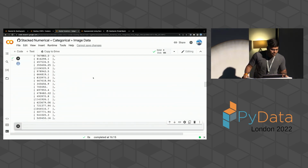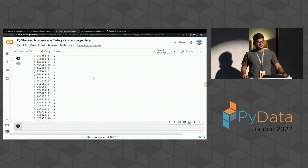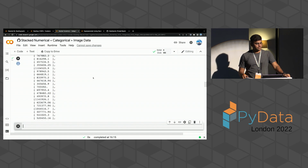Yeah? I was thinking, is there an advantage on the layer that you had between the concatenation layer and the final one? You can make it more complex. You can have two layers or something more. Is there an advantage to do that?